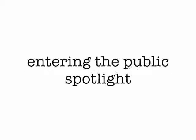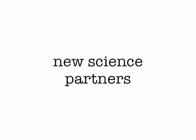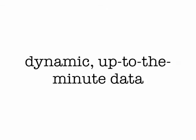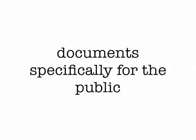Our fourth deliverable was in the form of operations for the EDRN public portal. You see, EDRN is gaining momentum, growing quickly, and entering the public spotlight. The old static website could no longer keep pace with the growing demand. New science partners could not locate partnering information, and patients and the general public found the site confounding. The new public portal is dynamic with up-to-the-minute data on EDRN funding opportunities and news, and in a clearer format with documents specifically for the public. It is currently live at this web address, and it looks something like this.